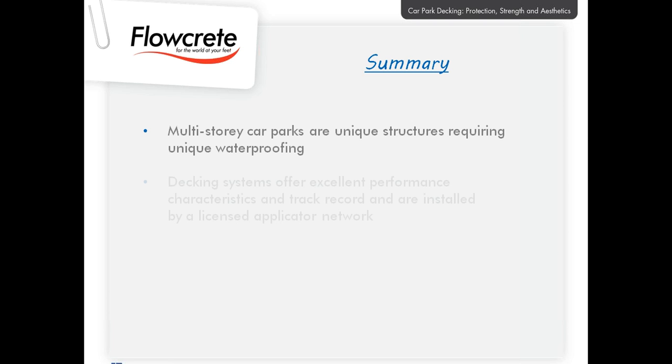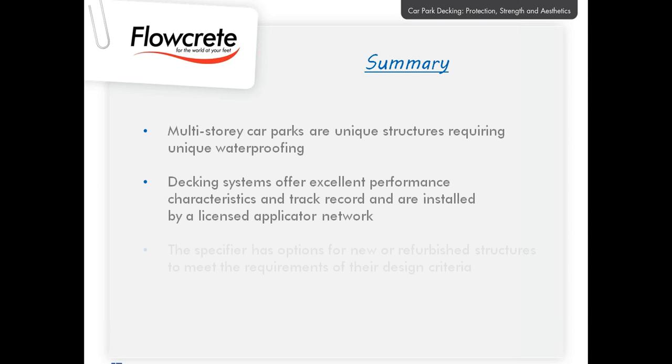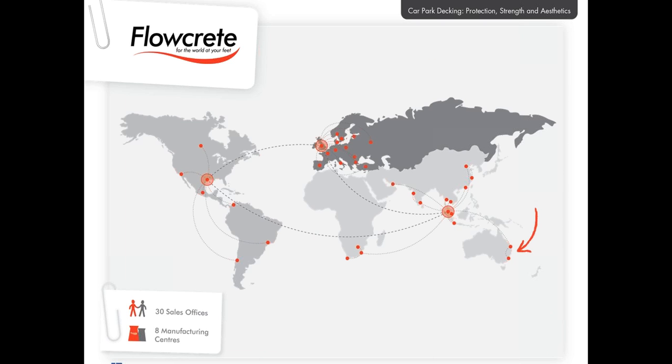So to summarise, multi-storey car parks are unique structures requiring unique waterproofing and decking solutions. The decking systems offer excellent performance characteristics with proven track records and are installed by an approved applicator network. The specifiers have many options available to them for both new and refurbishment projects to meet the requirements of their design criteria, providing functionality with high aesthetics.